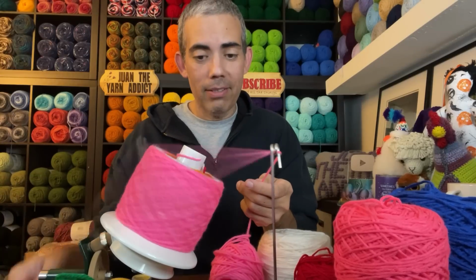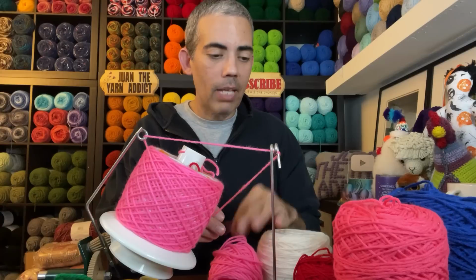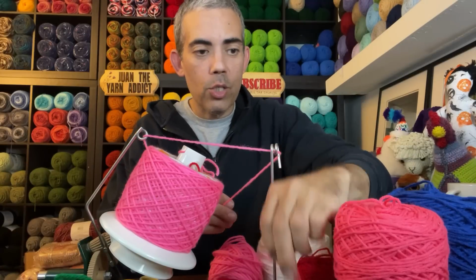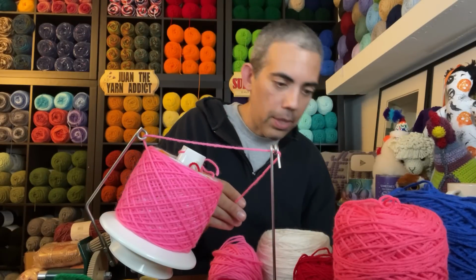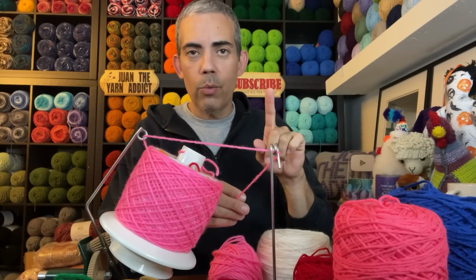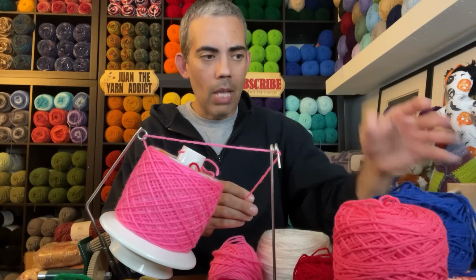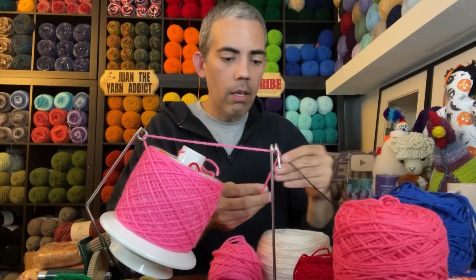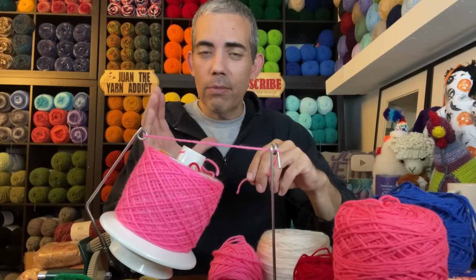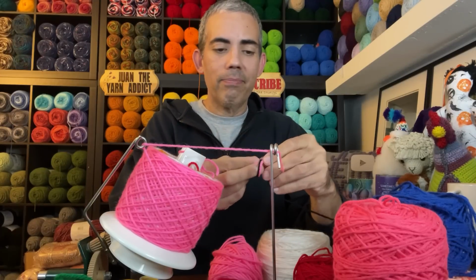Now, I like hot pink because of Sasha. I did Hooker versus Hooker in April, and I won by the hairs on my chinny chin chin. I had some stiff competition that month, but I pulled it through, and Sasha was made out of hot pink as one of the colors, and it was such an involved project. It was like 123 motifs that I had to make, and then I had to sew everything together, and then I had to stuff it, and yeah, it was a process.